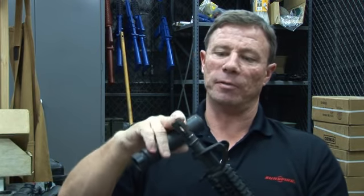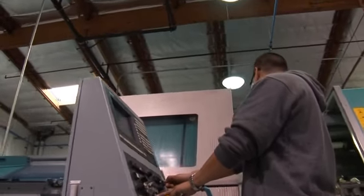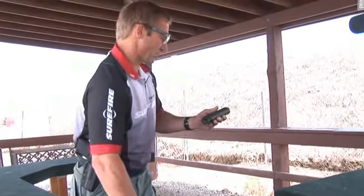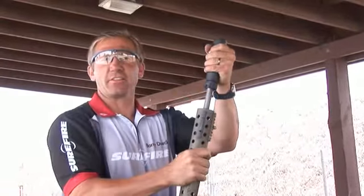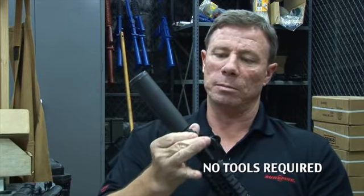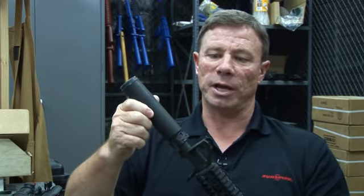This is a SUREFIRE patented fast attach system. The back section of this suppressor is designed to interface perfectly with the flash hider. The flash hider is machined to fit perfectly inside the back section of this suppressor to give it perfect alignment, accuracy, and repeatability. To install the SUREFIRE fast attach suppressor, simply slide the suppressor over, tighten the lock ring, you're done. No special tools are required. Just slide the suppressor on, tighten up the lock ring, and it's on in a matter of seconds.